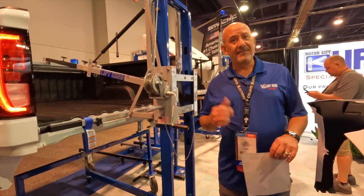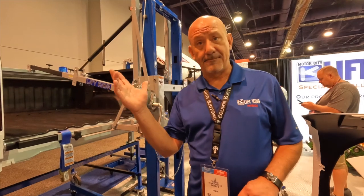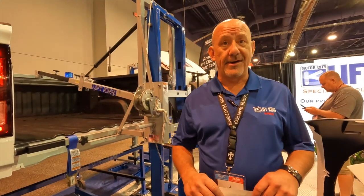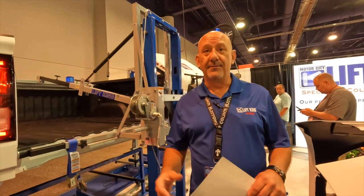Yes, sir. We've got all kinds of great attachments for this. I've even got an attachment for panels. Say you're going to pull a hood off of a Duramax diesel and you're working alone.